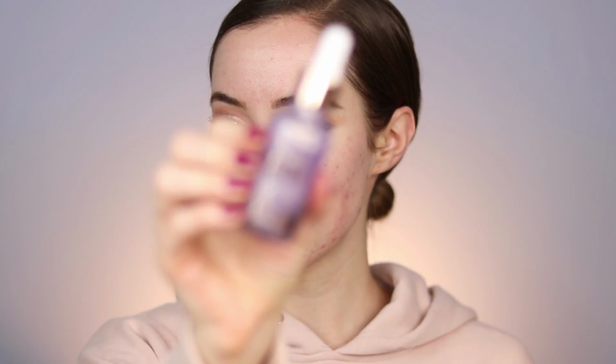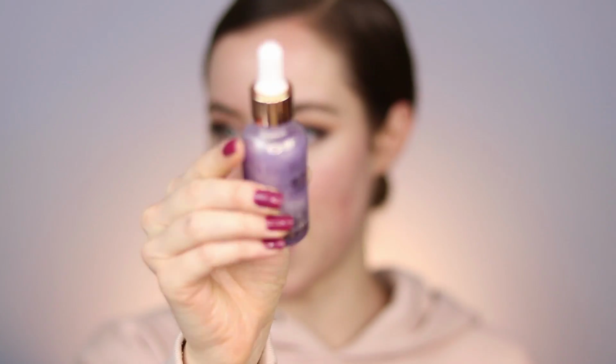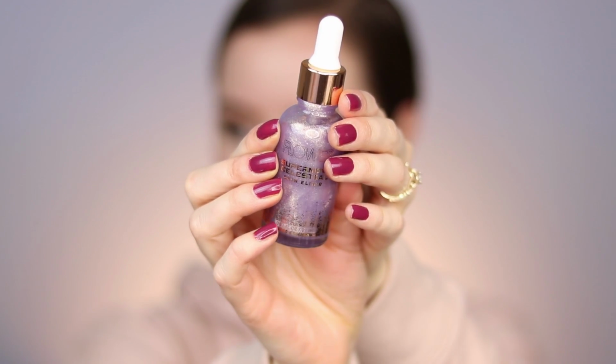Okay, so this is one of the things that made me want to try some more from Flower Beauty. It's the new Supernova Celestial Skin Elixir. This is like an oil. Look how pretty it is. Like, look at the gold glitter in that. It's... Hello, there we are. It's so pretty. I'm really excited to try this.